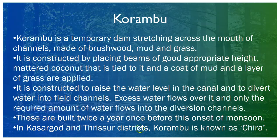Koramba. Koramba is a temporary dam stretching across the mouth of channels, made of brushwood, mud and grass. It is constructed by placing beams of appropriate height, matted coconut is tied to it, and a coat of mud and a layer of grass are applied. It is constructed to raise the water level in the canal and to divert water into field channels. Excess water flows over it and only the required amount of water flows into the diversion channels.